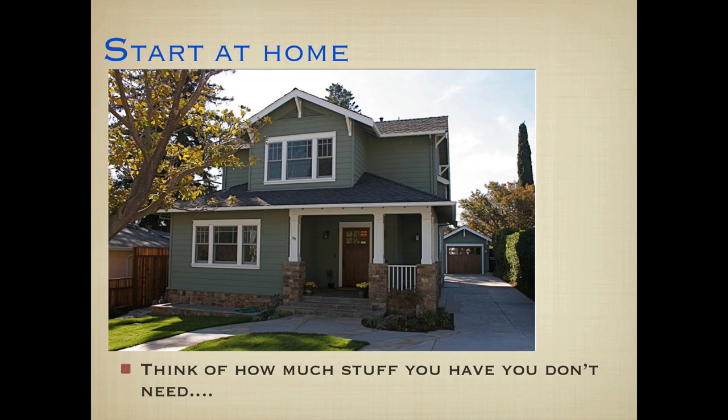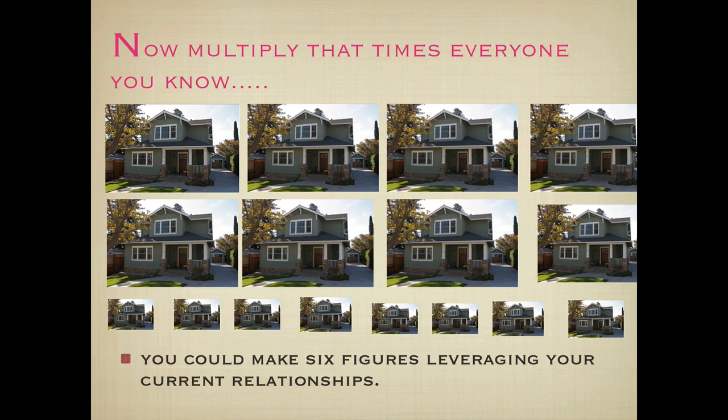Go around your house tonight, and everything that you can think of that you don't need that you can potentially sell, put it in a box. If you have a job, fine, put it in a box, put it in the bin, take it to work with you if you can, and list it on Craigslist. Start blowing it out. Start really, really blowing it out. You'll be amazed.